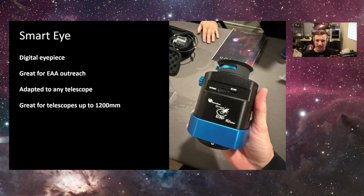But the Smart Eye is a really cool device. They've been shipping for a few months now. I've seen them pop up. They're not cheap, but they're really a cool tool, especially if you're doing outreach.